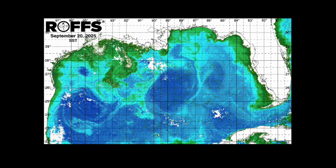And then certainly, we're going to want to avoid essentially these large green offshore flows here, which are generally less productive.